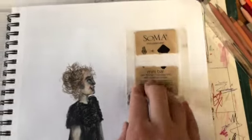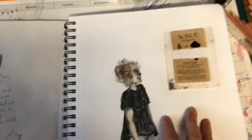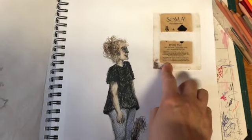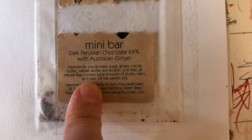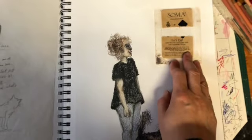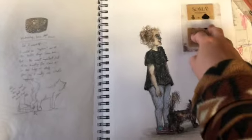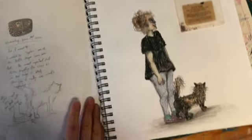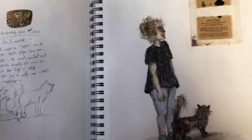I don't know where it came from. Franklin got it from work or something, probably. Anyway, it was a chocolate thing that I can't have, so I know it wasn't mine. But anyway, found that somewhere in our stuff, our clutter piles and stuff.